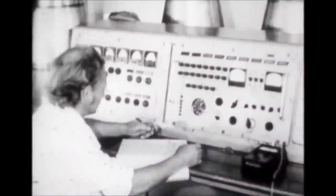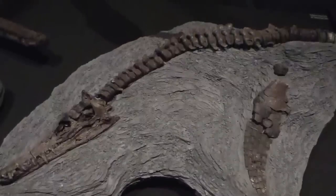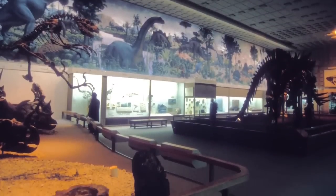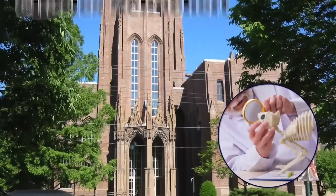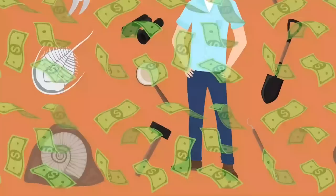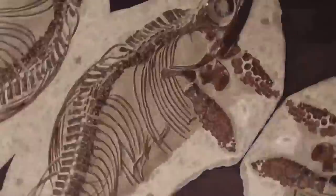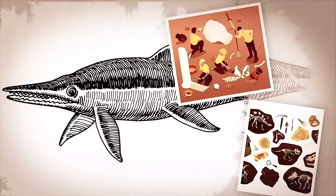It was a disappointing loss for scientists who, at the time, believed that the only remaining record of the fossil was a drawing from 1819 and discovered that it was a perfect match. Staff members at the museum thought that the artifact was a real ichthyosaur fossil. They knew that a former Yale professor, Charles Schuchert, had donated it to the museum in 1930 after buying it at the estate sale of fossil collector and dealer Frederick Braun. But unfortunately, the trail stops there, and the details of when and where Braun acquired the cast are unknown.